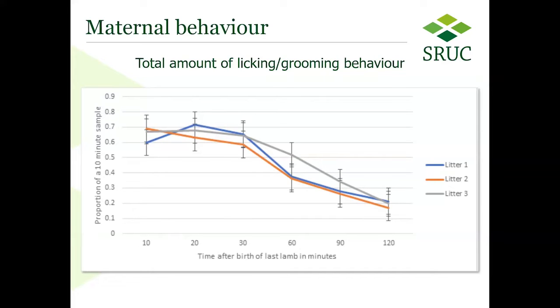We do see a little bit more grooming after about an hour after all the lambs have been born in the ewes with 3 lambs. But there's not a lot of opportunity for her to show more licking and grooming because she's got a bigger litter.